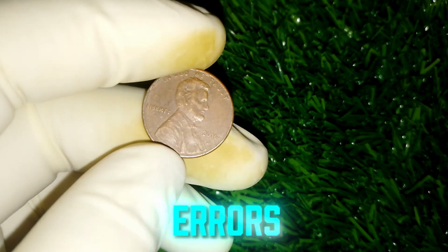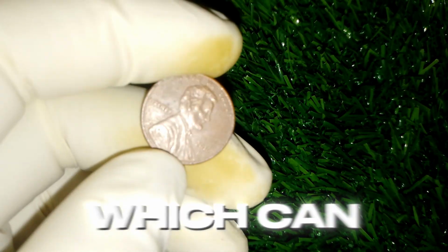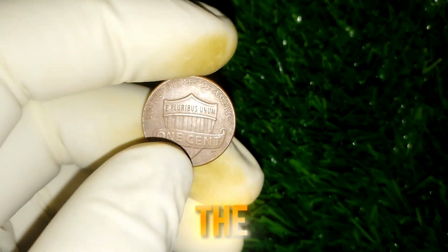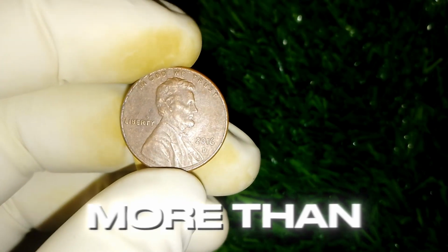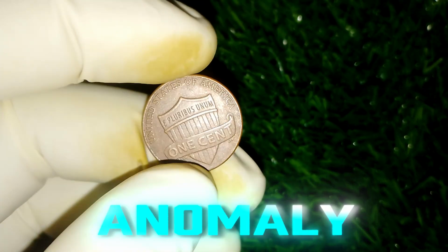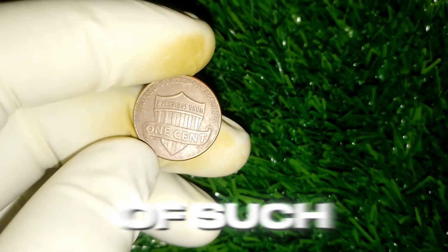Then there are striking errors like off-center strikes, broad strikes, die breaks, cuds, and even multiple strikes, all of which can give a coin an unmistakable appearance that screams rarity. So in the case of the 2016 D cent valued at $126 million, the reasoning is that it combines more than one of these factors, making it not just an error coin but a once-in-a-lifetime anomaly, and collectors and investors alike are willing to pay astronomical sums for ownership of such a piece.